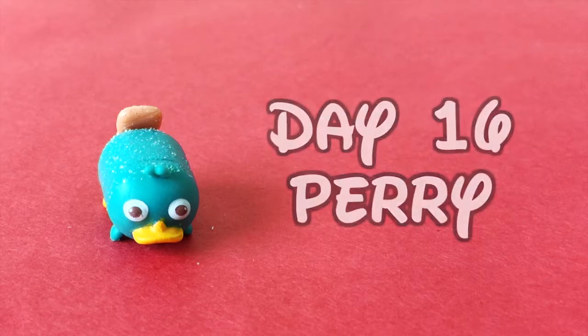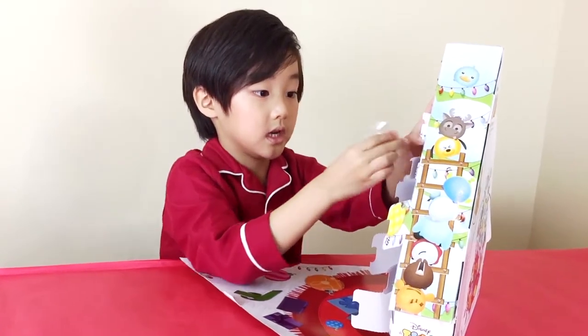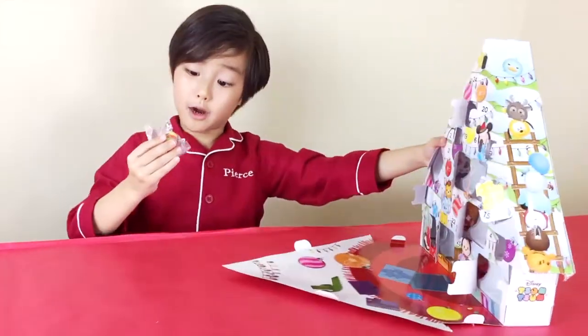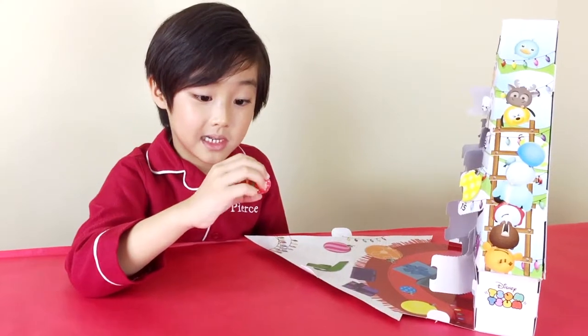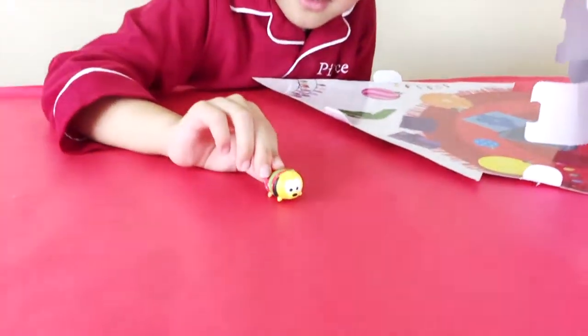Moving on to 17. I'm guessing it's a medium. And we got Pluto! I really wanted Pluto too. He looks like a present because he has a bow. Look how cute Pluto looks.